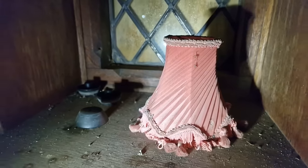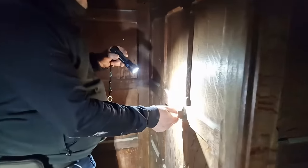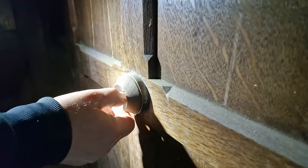Old lampshade. I don't like it when we go up. Ed, this is going to have cubby holes, mate. This is going to have little holes. Doorbell. Servant's doorbell.